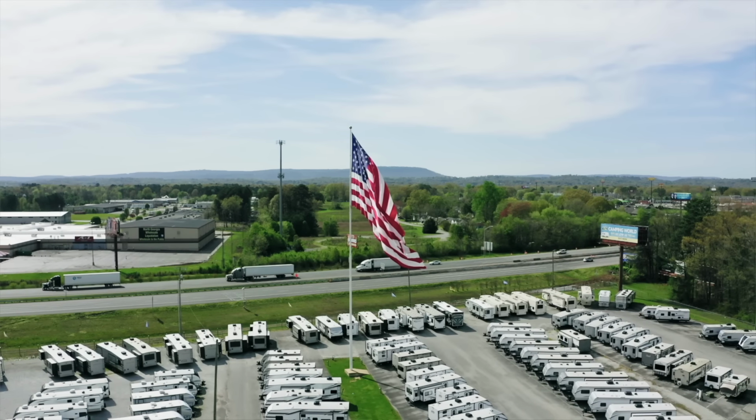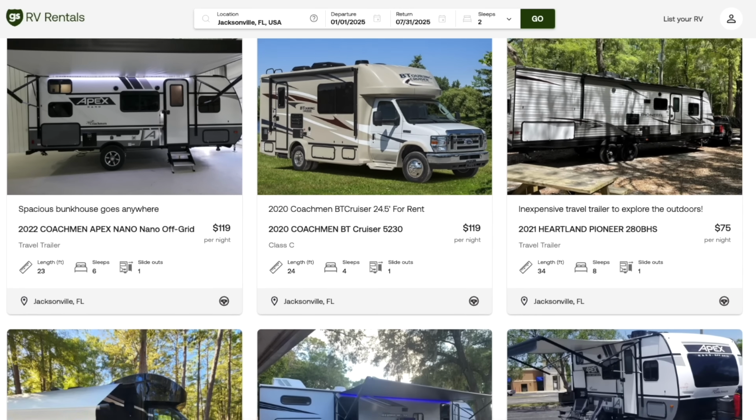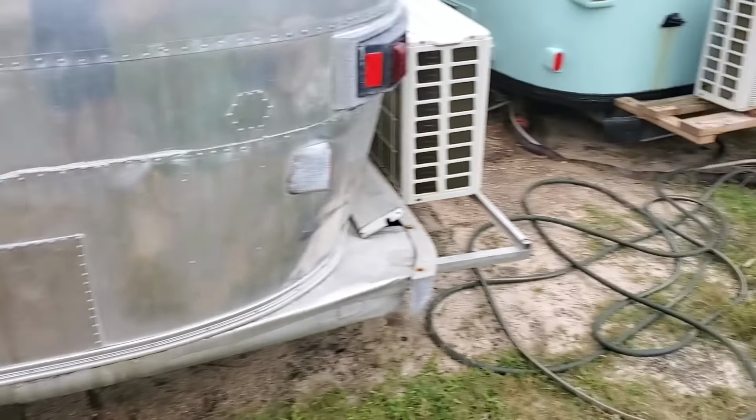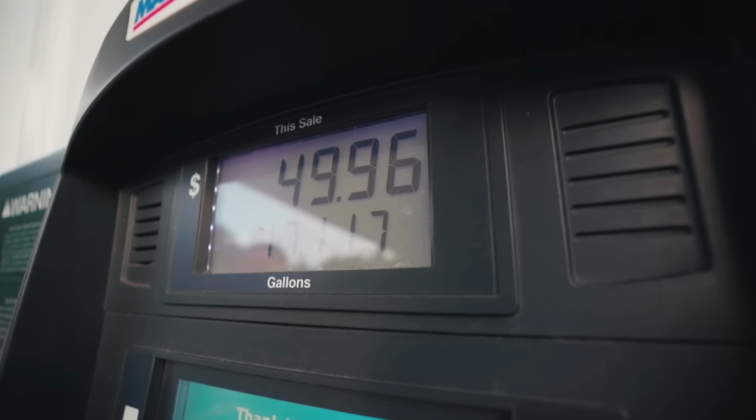But if you go shopping for RVs, you'll immediately find out that even just renting one can cost more than hotels. And then you still have to pay for campsites with hookups every night and an obscene amount of gas. The way most people do RV camping is actually ridiculously expensive.